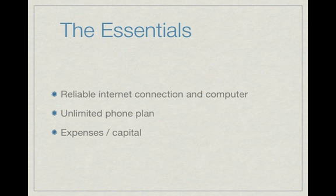So you want to also make sure you've got an unlimited phone plan. I know a lot of us are on cell phones today rather than a landline, and if that's the case, that's totally okay. Just make sure you're not going to run out of minutes while you're talking to a client.